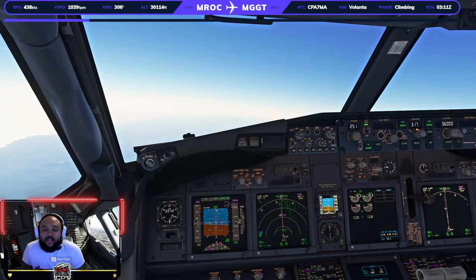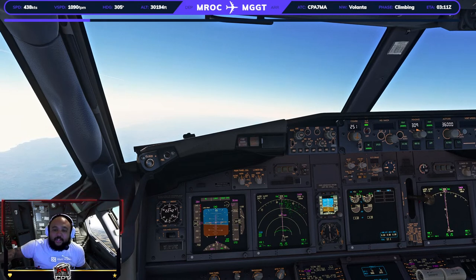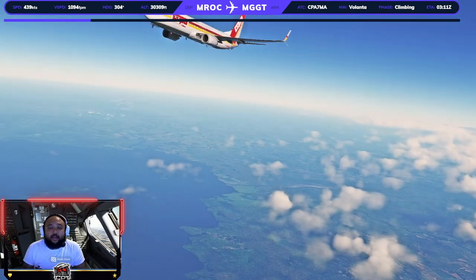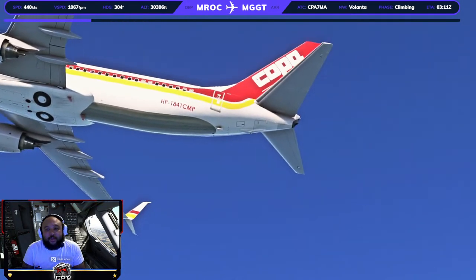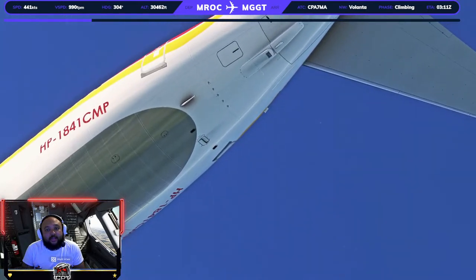Did they use a tail stand? If you know what that is. Because in Charlotte, every Southwest flight had a tail stand. American would use one very rarely. Right.